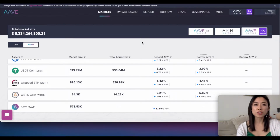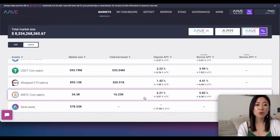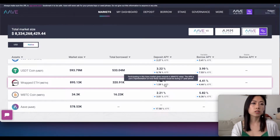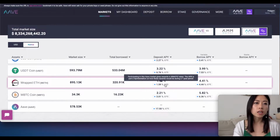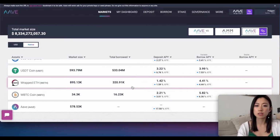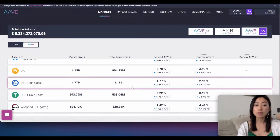Here's a really cool thing you can do once you're on the Matic network and you're not afraid to do a lot of transactions: yield farm using your Matic on the Matic network to avoid those crazy Ethereum fees and basically be your own money generating machine. So go to Aave, which is a lending and borrowing marketplace, at app.aave.com. Here are the markets, the different types of assets that you can lend and borrow.